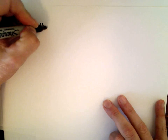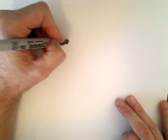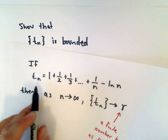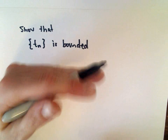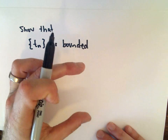The basic strategy is we're going to show that this sequence t sub n is bounded. So that means if you start looking at all the values t sub n, there's a number above that it never gets above, and it never goes below a certain number. So that's the idea of it being bounded.